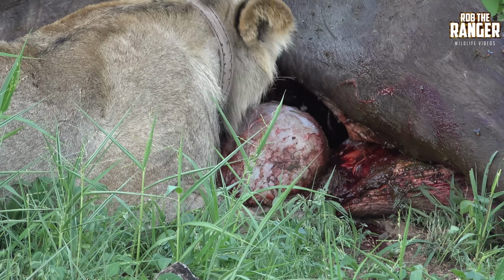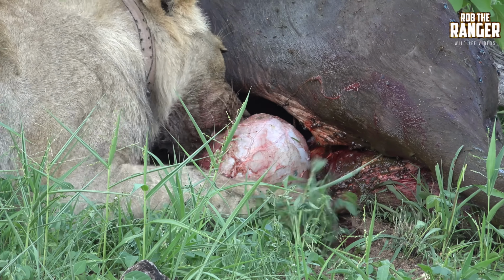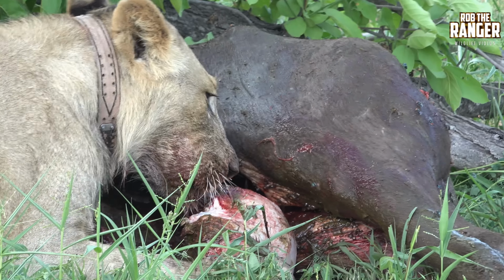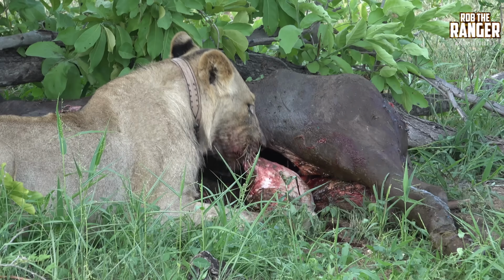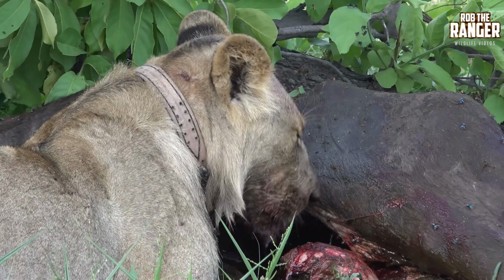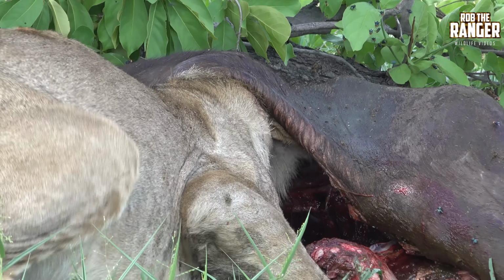Hole of a lung or something there. Oh no, just the stomach. The stomach lining. Do they take it in turns? Somebody would have told you even 10 meters away from eating lion.